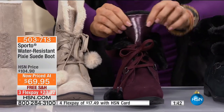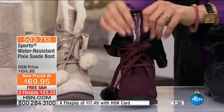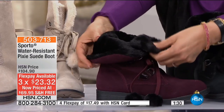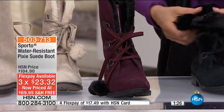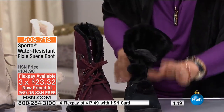It's repeated on the tongue. So when you turn down the collar, it's very aubergine. I like that. You can either leave the tongue up, really showing off that accent texture, or you can turn it down and share that faux fur with the world. The faux fur goes all the way down, and these are water resistant, so we've treated the suede. You don't have to be afraid of them. You don't have to baby them too much. If they get dirty, let them dry to the touch and brush it right off.